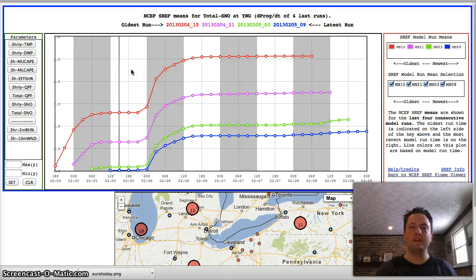Notice the overall trend here. The oldest run of this model is the red line, and yesterday this model was kind of bullish on us getting a couple of inches worth of snow with tonight's system. In fact, it gave us 2.5 inches worth of powdery snow. That's the red line here.